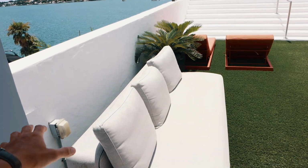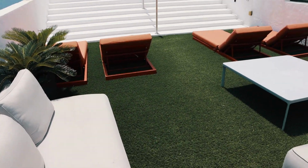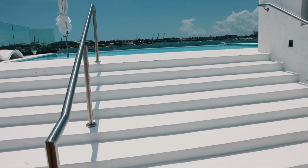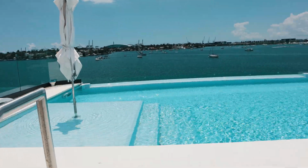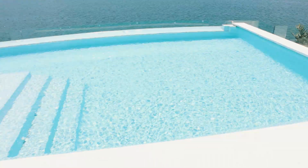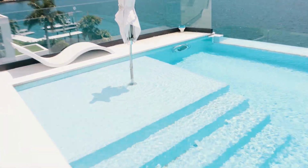So this is the dining area. You have this very super nice lounging area right here, and which is even nicer, you see there's a set of steps that brings you all the way to the pool. It is a full-size pool in the rooftop. There is not one single house here that I know that have this pool like this. So you have a very nice pool, and look at the detail. I told you there was a detail.